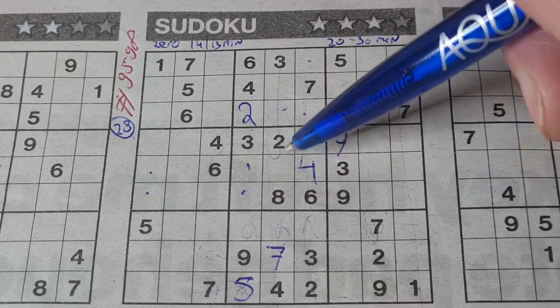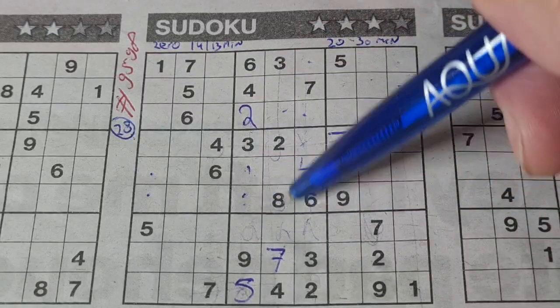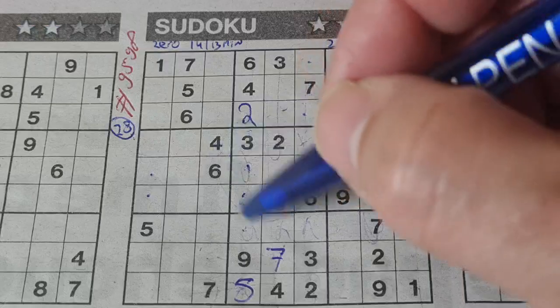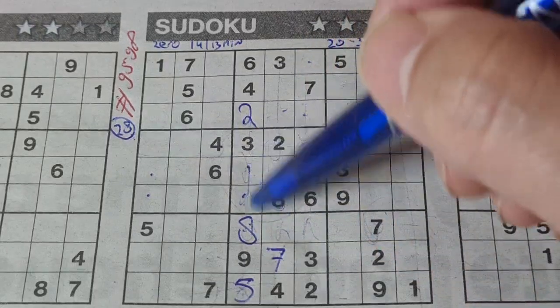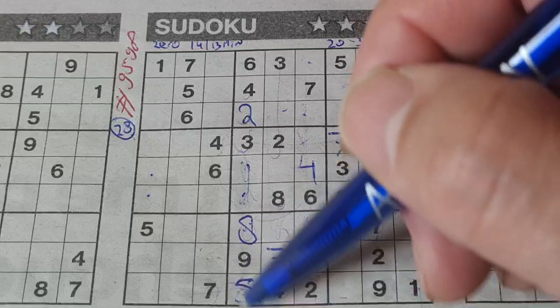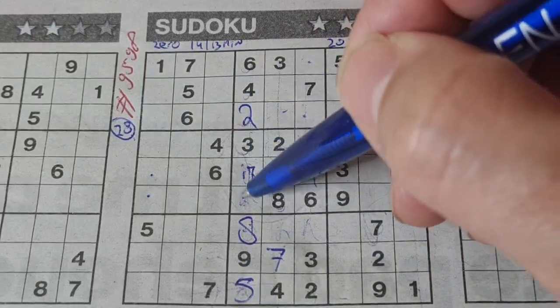Well, in this column we need an 8. These 2 boxes can't be an 8 because we have 8 in this big square, so no 8 in these 2 boxes. So 1 box left, an 8 in this column. Should be there. 2 numbers left now in this column. The 1 is missing, 2, 3, 4, 5, 6, 7 is missing. 1 and a 7, 1 and a 7. Let me mark those 2 boxes.